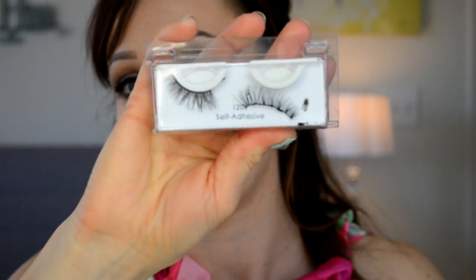Nothing crazy, just enough to coat them. Alright, my camera battery is about to die, so I'm going to skip the lash application portion. I'm going to apply these off camera. I think we're going to go with the Ardell 120S's.